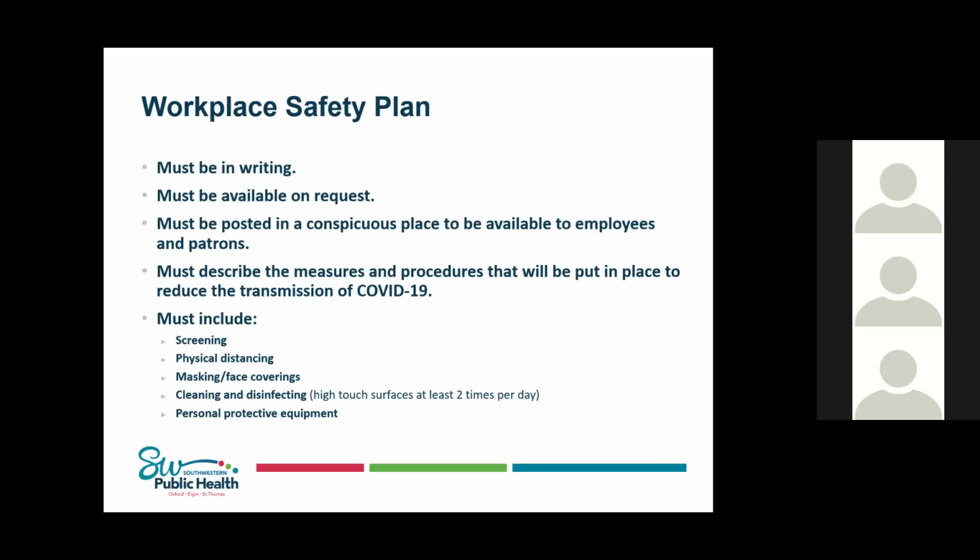Items that must be included in your workplace safety plan include screening, physical distancing, masking and or face coverings, cleaning and disinfecting, which should be conducted at least 2 times per day or more often as necessary. As well, the workplace safety plan would need to include any personal protective equipment if that's applicable to your workplace.